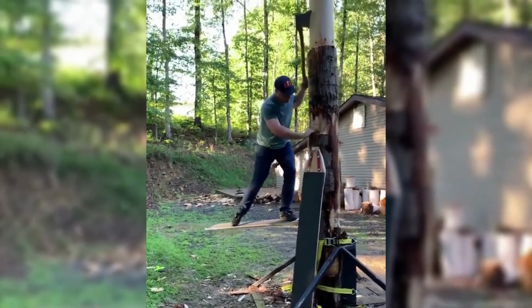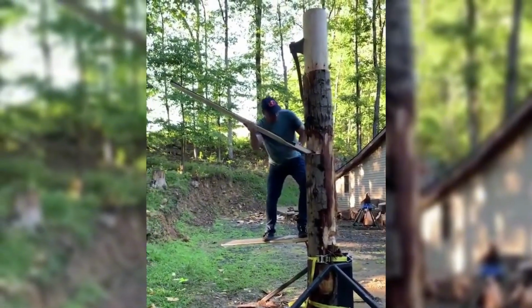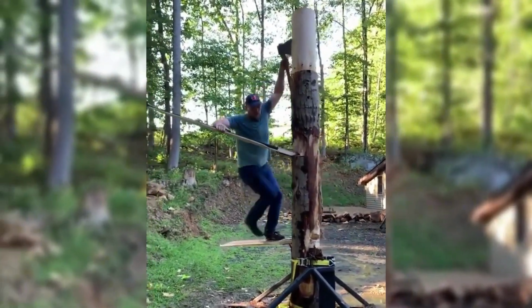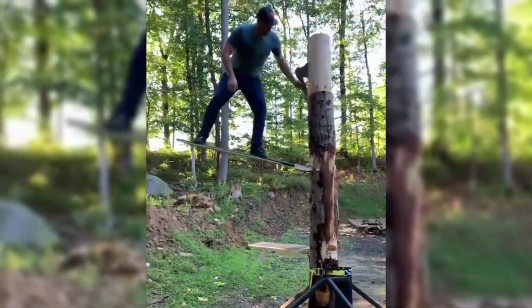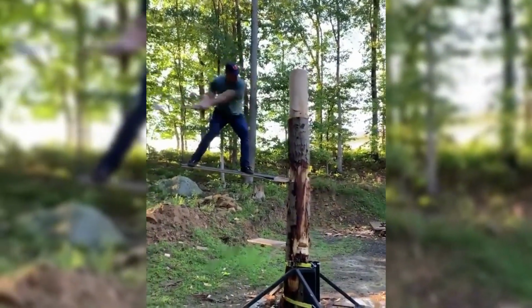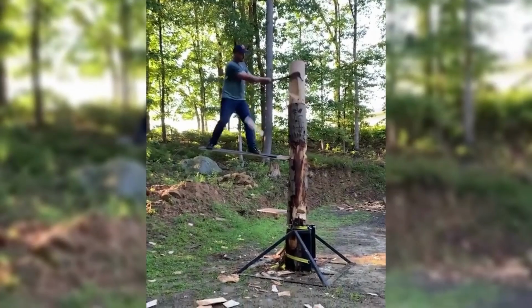This man isn't just cutting trees, he's training for a tree felling championship. With lightning-fast, precise axe strikes, he climbs higher and higher, using pure skill and strength to work his way up the trunk. It's an incredible display of technique, endurance, and mastery of the craft.